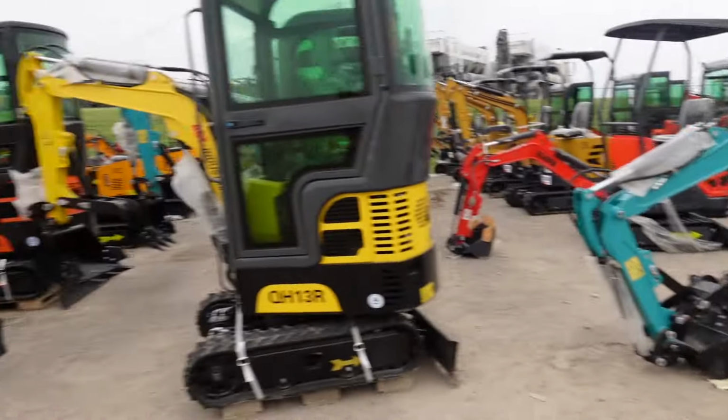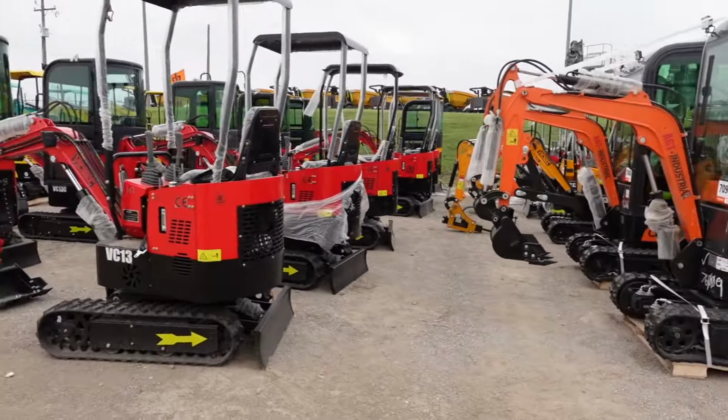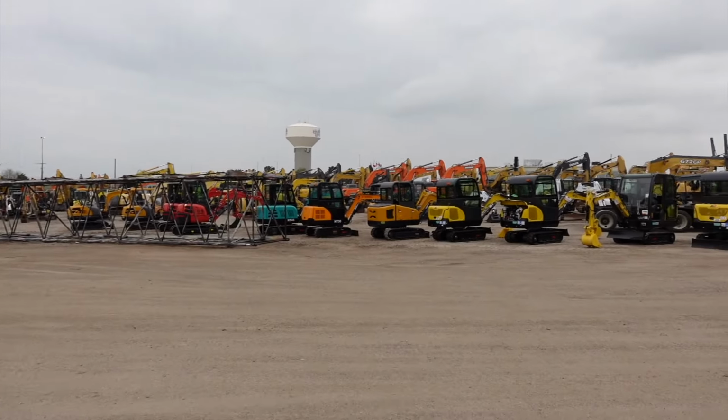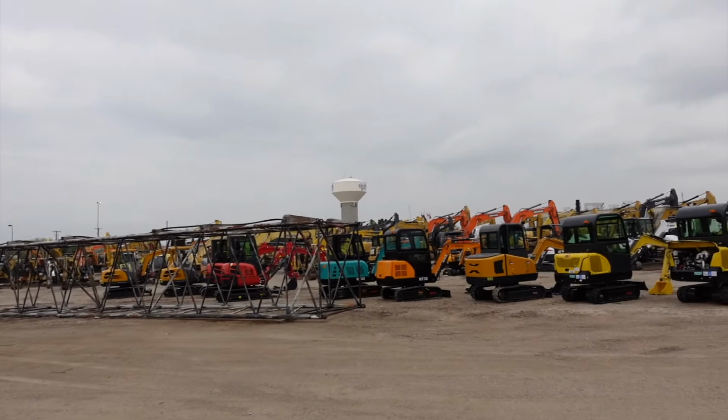This one says 12. They're the same, right? Son 12, a little bigger, and 30, 45s.